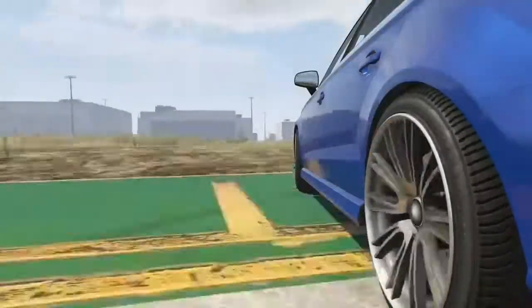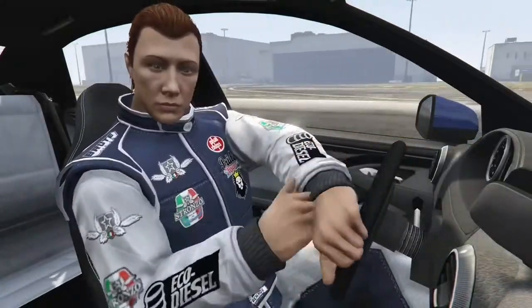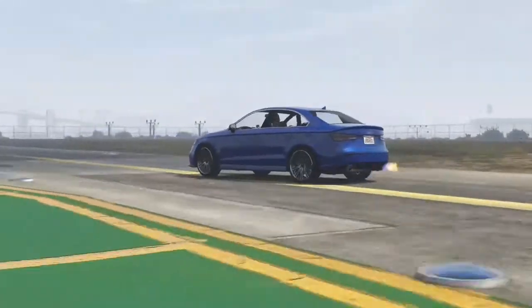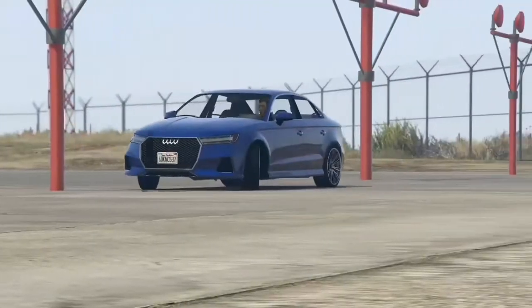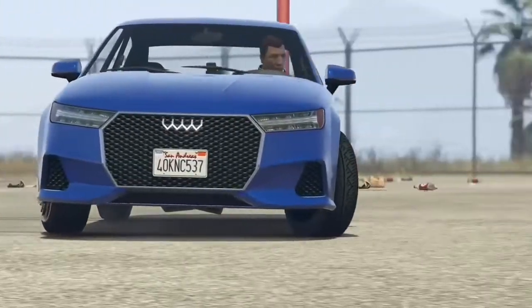It's still a bit of a faff getting this thing around here. It's not the easiest thing to slide. You really gotta be careful with it. It's a bit of a chore, but it is a rewarding chore once you get it right. You can absolutely and very smoothly chuck this thing about.